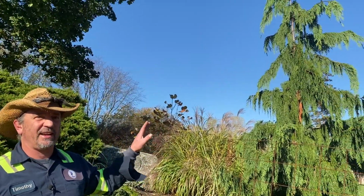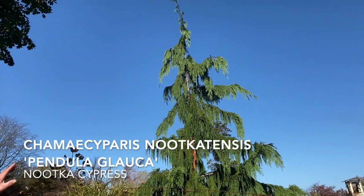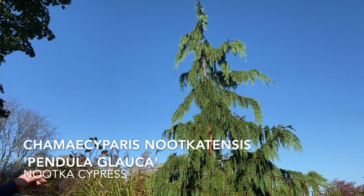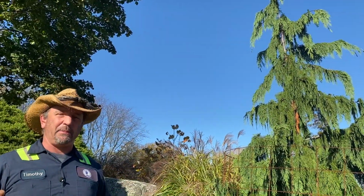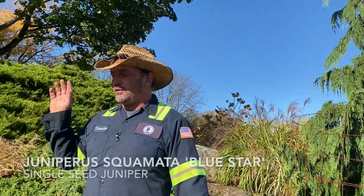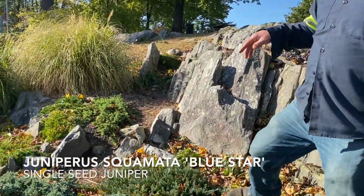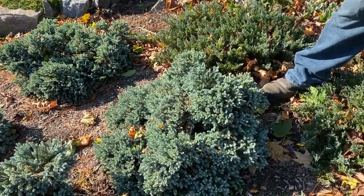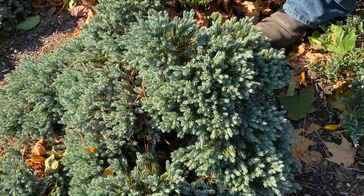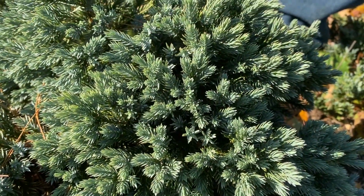Behind me is a plant that I can't use enough, and it's fairly ubiquitous but worth growing, a Chamaecyparis nootkatensis 'Pendula Glauca'. And stepping down to the other side of the scale in this border is Juniperus squamata 'Blue Star', grown for its foliage color and texture. You can find this at any nursery, and it provides a really great evergreen ground cover.